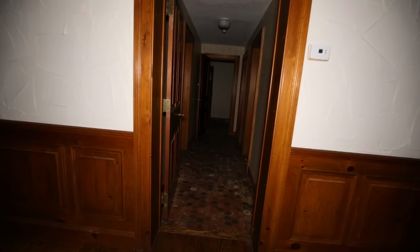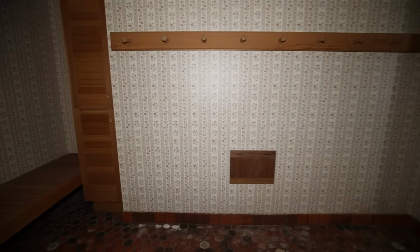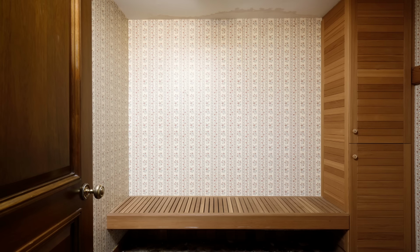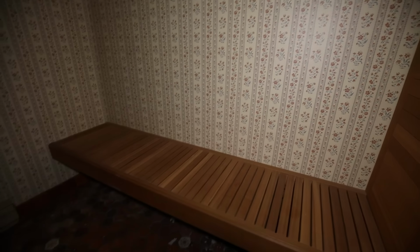Boy, all the wood. Oh, check out this wallpaper. So what are these areas? Oh, it's change room. Another change room. Nice, lots of cedar in here. What is the deal with this? Somebody broke one of the light fixtures, I guess.